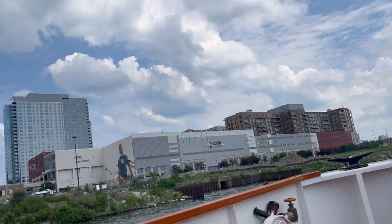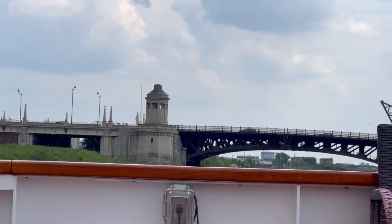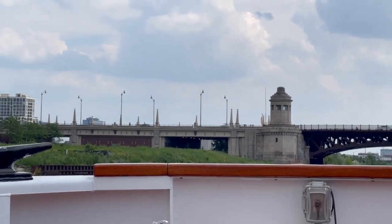So, our captain's gonna do another U-turn. That's an old steam plane. It's a power plant from the 1930s. It's been out of use since 2011, and it's not in great shape, so they kind of want to tear it down. But it's in a tricky spot to demolish.